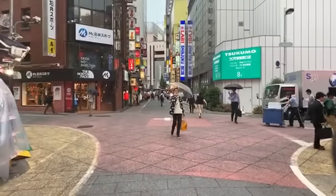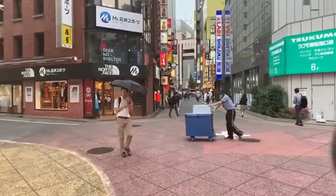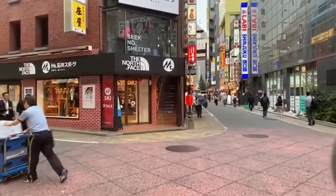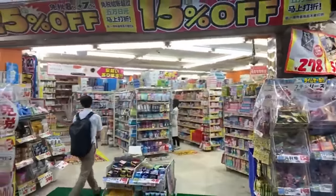Sorry about the wind, everybody. It's really picked up here. North Face is here. That's really new. I didn't expect that. Mostly izakaya chains and things like this. This is interesting.